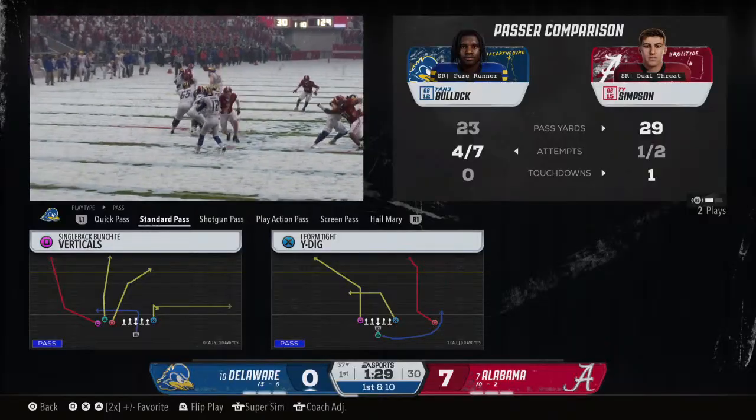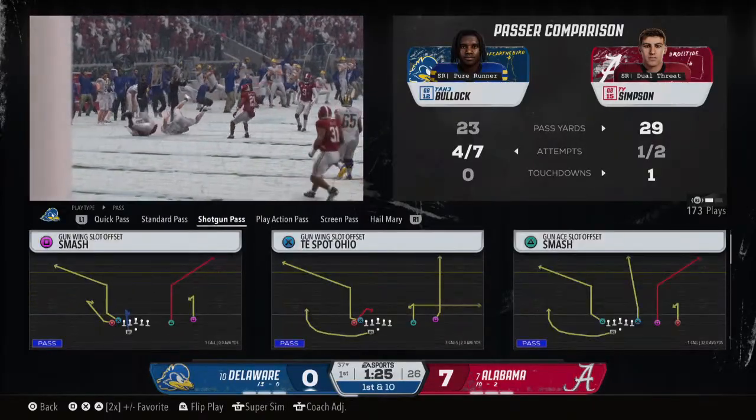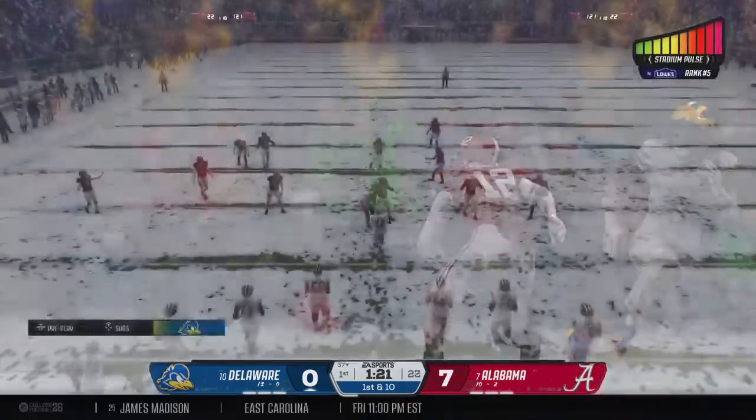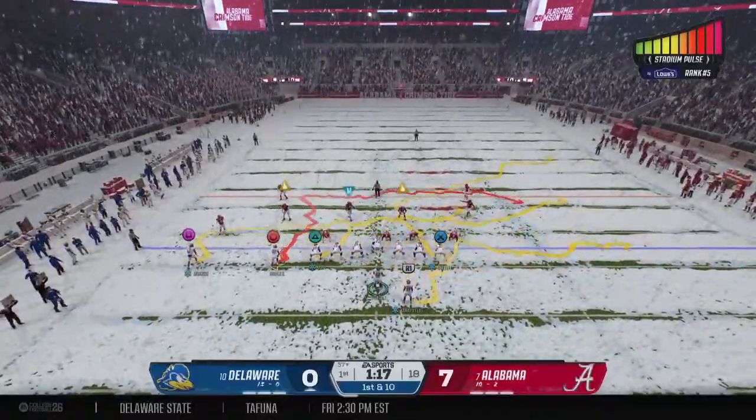Listen, to be able to get to a playoff opportunity, your offense has got to be able to show an ability to hit throws like this on third down. They hit it, they keep the drive alive. Now they have a chance to put points on the board. And the Blue Hens line up on first and 10 now.